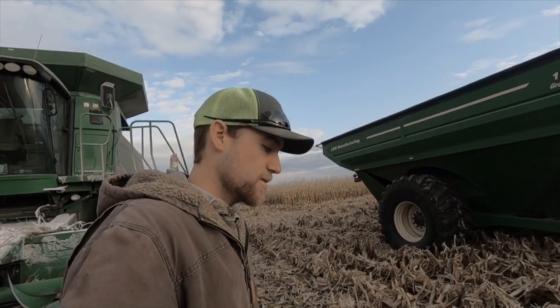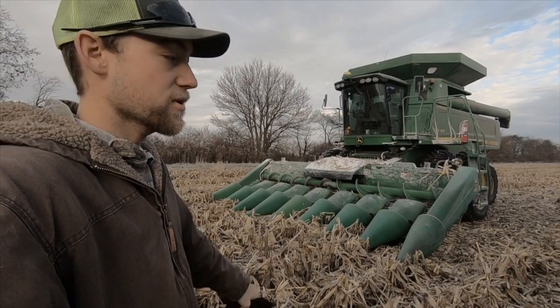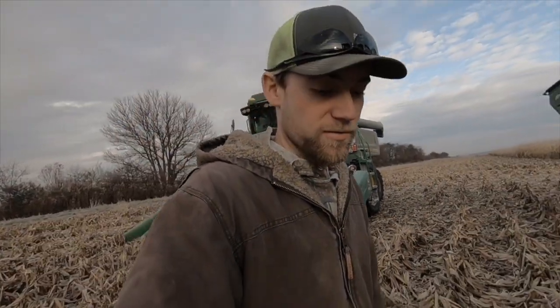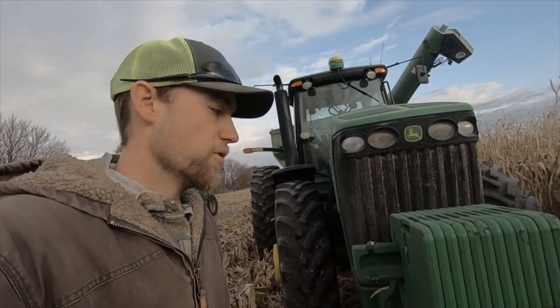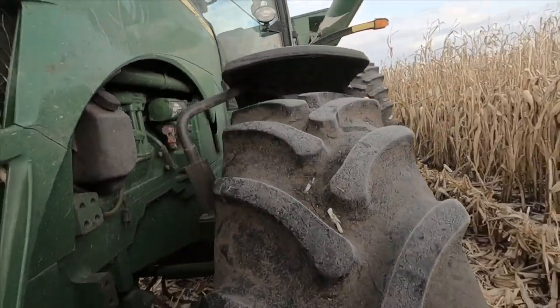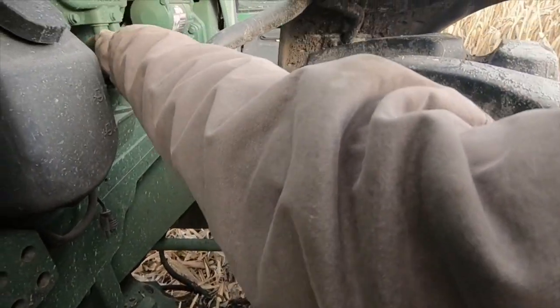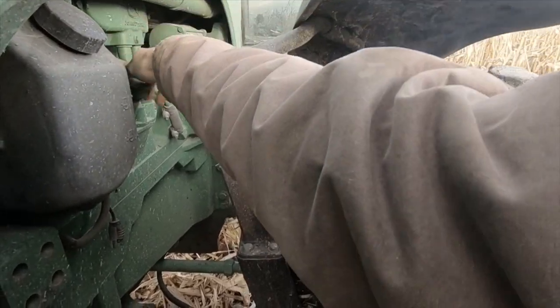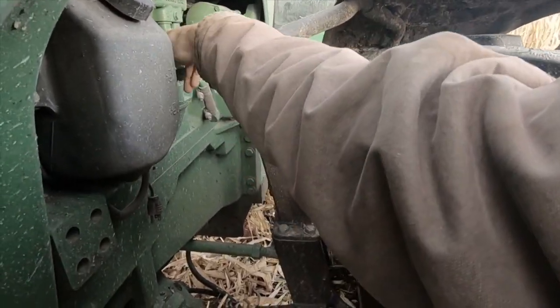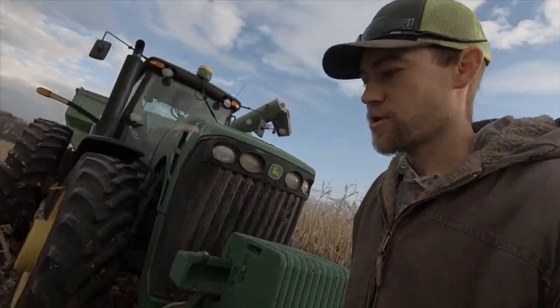We ran pretty late last night. We quit about 10:30. It's pretty frosty, as you can see on the corn head. That's not snow, that's just frost from all the corn stalks. I think it got down to 22 last night. Pretty frosty again this morning, so we'll get things fired up. Forgot the key in the truck.